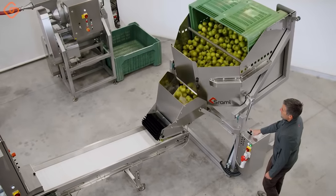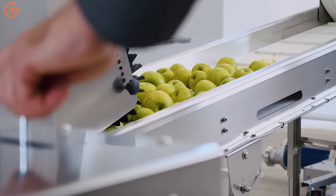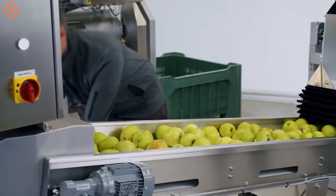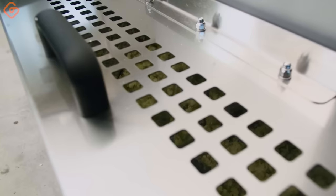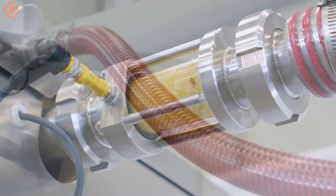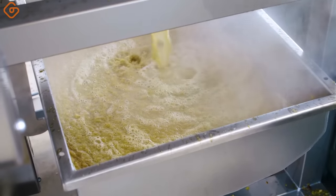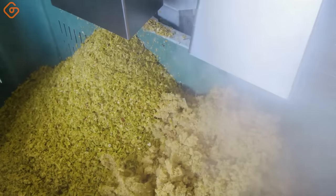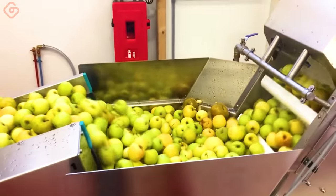With this fruit treatment solution, it will ensure that apple juice is treated as gently as possible to make the most and the best from fruit. To make cider, the apples have to go through crushing with this machine that can handle tons of apples an hour.